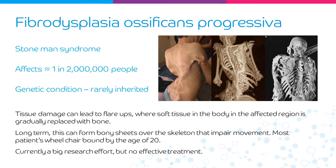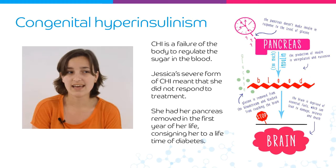It does, however, have some quite active and engaged people researching and trying to drive things forward. Despite that, it's still struggling to get the attention and the research that it needs. So this is one end of the spectrum of rare genetic disorders. On the other end, we have things like congenital hyperinsulinism. So this is Jessica, a girl I met a couple of years back now, who was born with this disease. You wouldn't know that she had any condition whatsoever. It's one of these more hidden rare conditions.